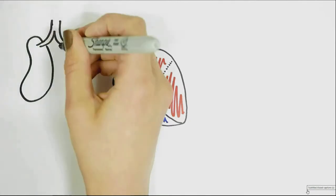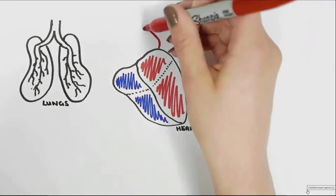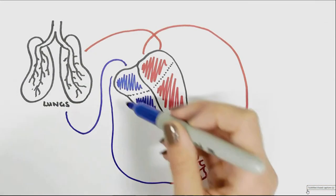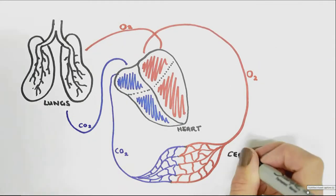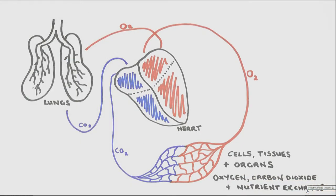Efficient heart function is essential for human life, since the heart is responsible for pumping blood to the tissues and organs of the body, to deliver oxygen and nutrients, but also to remove waste products such as carbon dioxide. For this reason, CHD can be extremely serious, and in severe cases, babies often need to undergo multiple heart surgeries to correct the heart defect.